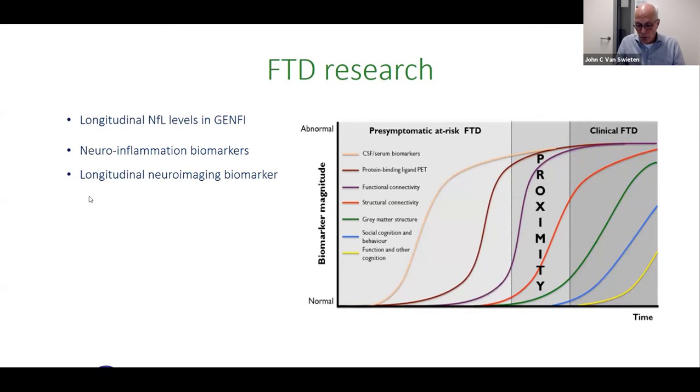So then the point is, in the genetic forms, when does this protein increase? Is that already 20 years before onset, like Alzheimer, because in Alzheimer, A beta and tau in CSF are already increased years before onset, or is it a sudden onset? Is it a sudden increase just before onset?